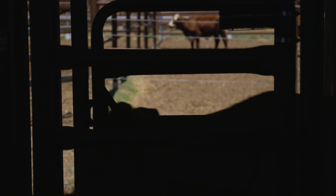I think anyone that stepped into these yards would find that they'd work quite well for them. They did a lot of research and they've come up with a fantastic design that suits them and the way that they need to work.